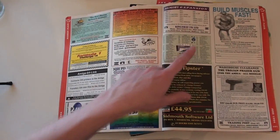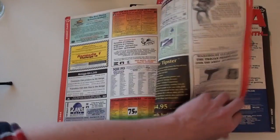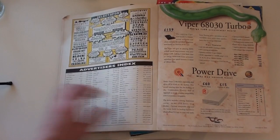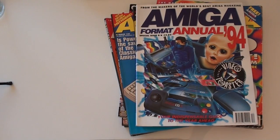You also saw a lot of these in Amiga Format. Build muscles fast. They'd be in like every month. Must have thought we were all like puny pasty nerds, which to be fair was probably true.